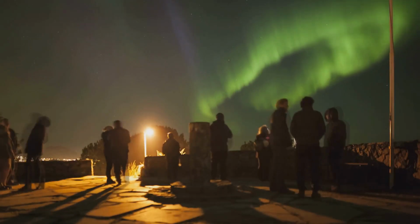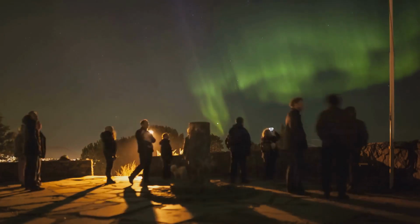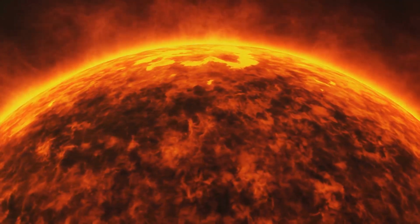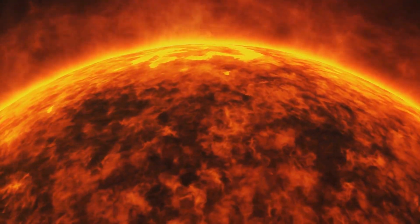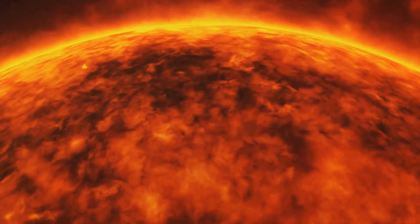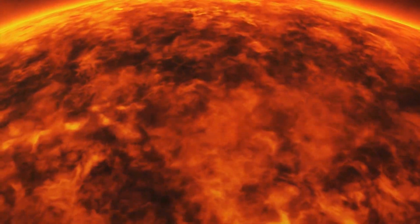However, it's not all rainbows and auroras. Solar storms can also have a disruptive effect on our technology. They can cause fluctuations in electrical grids, interfere with GPS signals, and even disrupt satellite communications. So, while they're beautiful and fascinating, they're also a reminder of the sun's immense power.